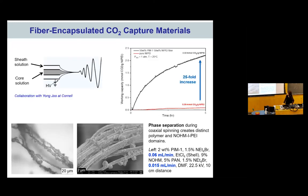So we actually made these materials. On the top left, you can see that we put gnomes as a core solution. It's similar to how we did the microfluidic device with the droplet inside droplet, but the shell material is not UV cured. It's a solvent evaporation. As the solvents evaporate, the polymer becomes a fiber. And we were able to embed a lot of gnomes, and it worked pretty well on CO2 capture as well.